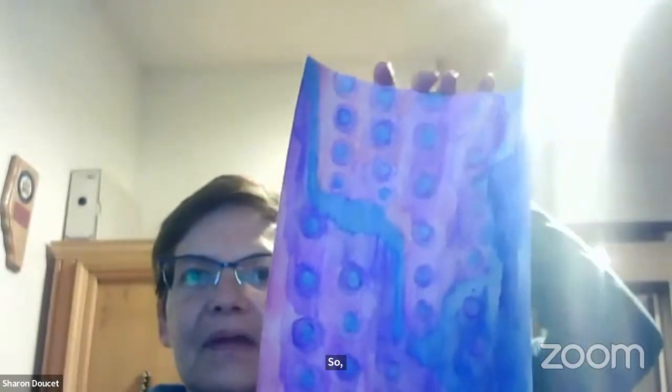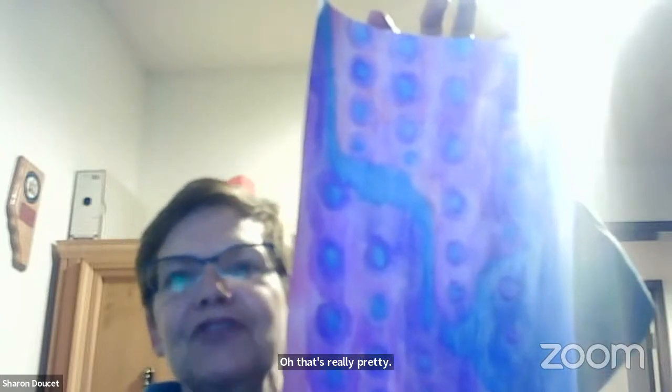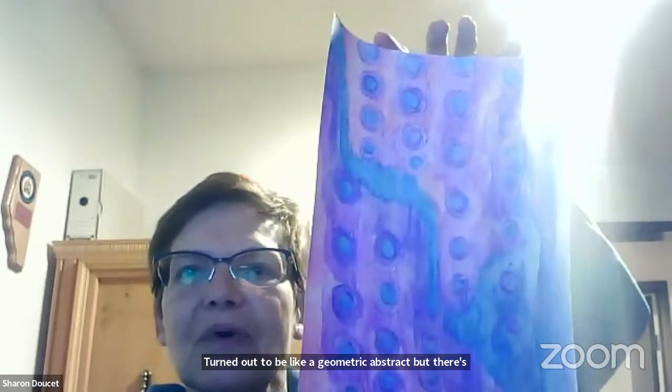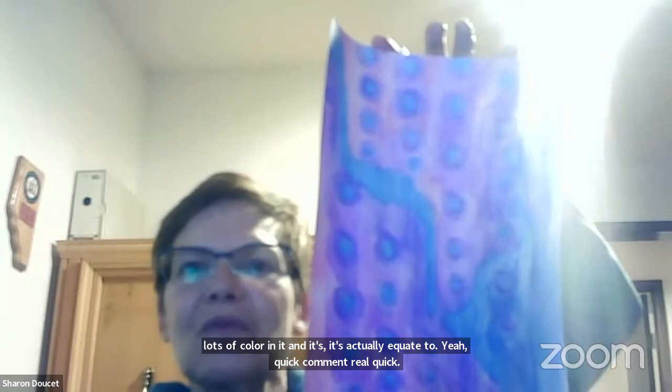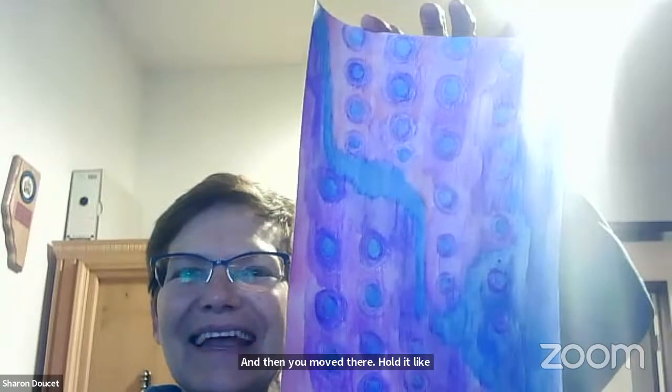Okay. So, I've got to get this so it'll focus. Anyway, that doesn't seem to want to focus very well. Oh, that's really pretty. It turned out to be like a geometric abstract, but there's lots of color in it, and it's actually quite colorful, quite pretty. There, it's focused. There, hold it. There we go. Like it. Oh yeah, I love the color.